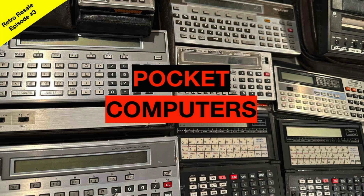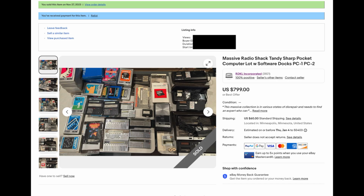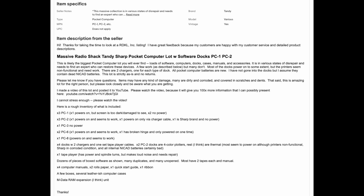Okay, so this is the first update section I've done. Remember the Pocket Computer lot in video number 3? Well, it sold for $636 after fees, and I had purchased that for $339 shipped. So I pretty much doubled my money on that one. And similar to the Apple situation, this lot was purchased by the one crazy guy who seems to know more about pocket computers than anyone else on the planet, and is certainly going to do the best with them that anyone could possibly do. And that makes me feel good.